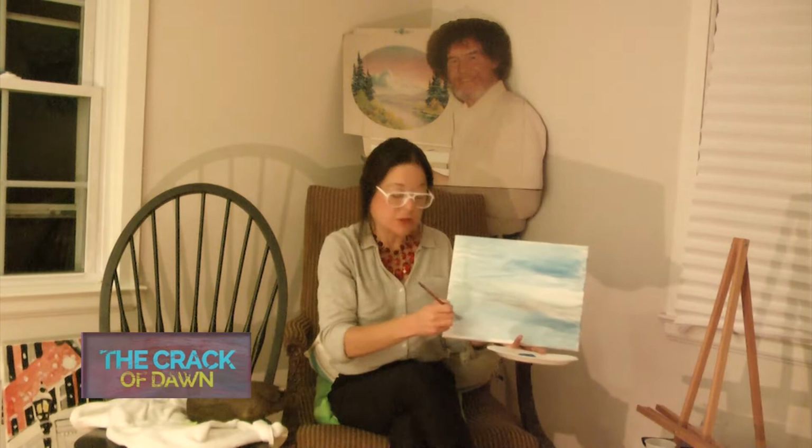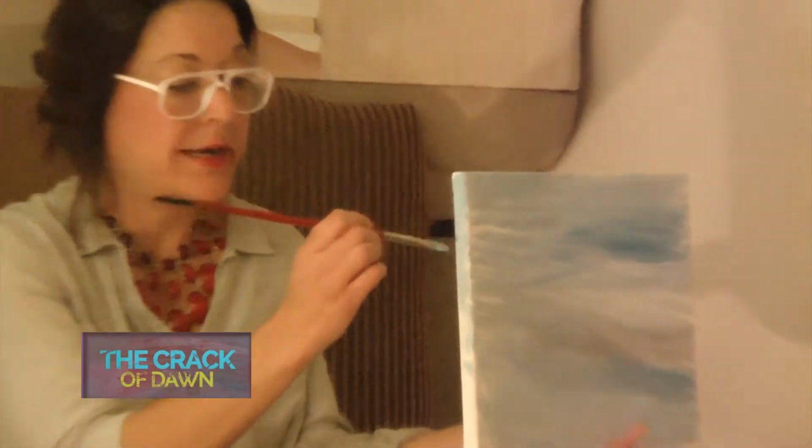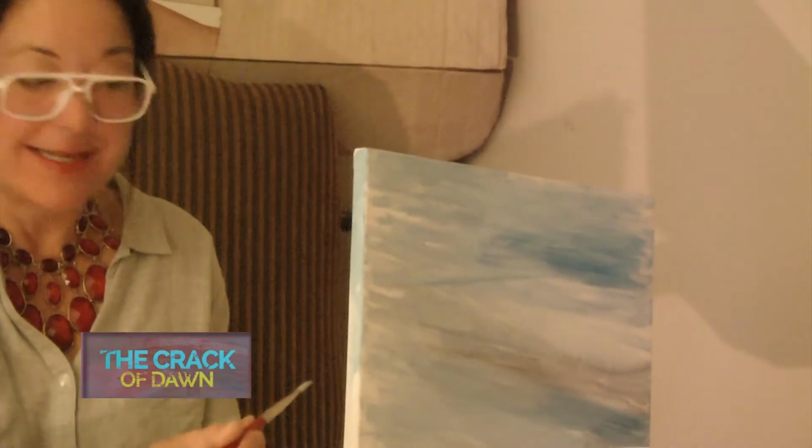This looks like a pretty good ocean scene. Might have to dry a little. Again, painting the sides is very important. I am going to paint the sides because I'm going to show you how special it is to paint the sides. You really want to do it. Oh, we should have set a timer, Nettie.